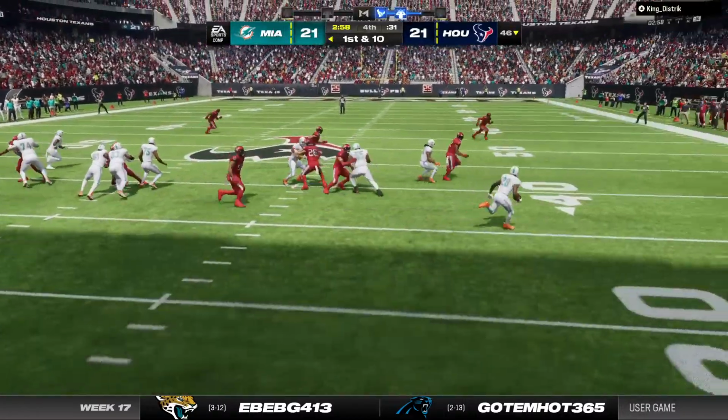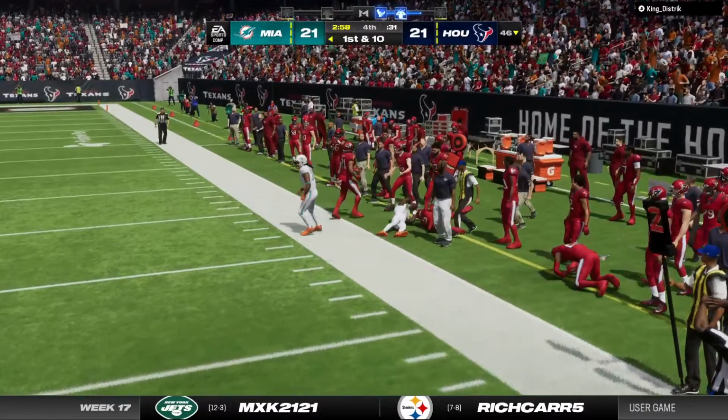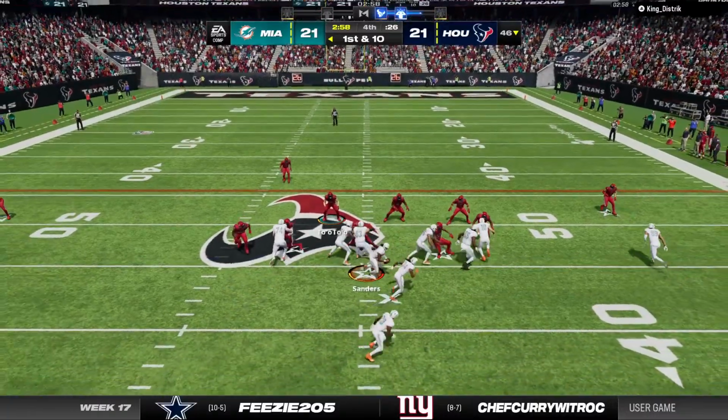Most of their damage has been done through the air. I mean, they've rung the bell 3 times with passing touchdowns, but guess what? Ground game has not been neglected. Nice little burst right there. Couple of 1st downs to kick off the drive. Here's 1st and 10 up at the 46.